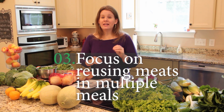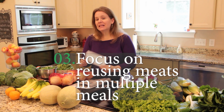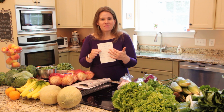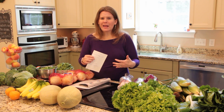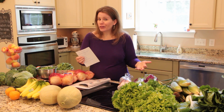Tip number 3, I want you to focus on reusing meats. I know that sounds a little strange, but as you're planning out a week's worth of meals and you've got something that's going to call for ground beef on Tuesday, why not go ahead and plan a meal that's also going to call for ground beef on Thursday?